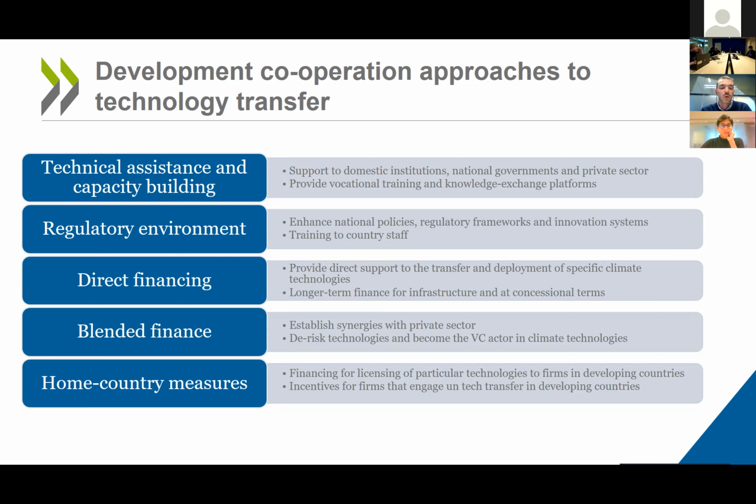Second, we have support for policy reform and more conducive regulatory environments. Development cooperation providers regularly work with developing countries' governments on enhancing national policies, regulatory frameworks, and innovation systems. This includes initiatives to inform the adoption of new policies and regulations, ideas, and knowledge, to support the policy-making process and to identify reforms to regulations and governance frameworks. For example, French AFD and the European Union, through the African Renewable Energy Scale-Up Facility, provide technical assistance to strengthen regulatory and institutional frameworks in several African countries to support project preparation of renewable energy initiatives.